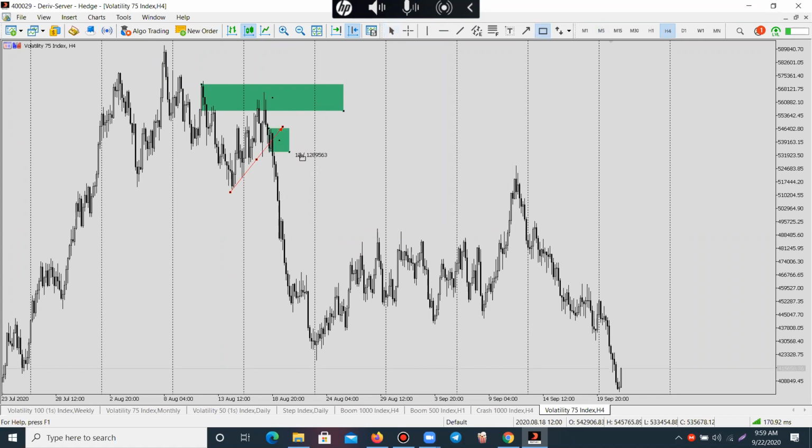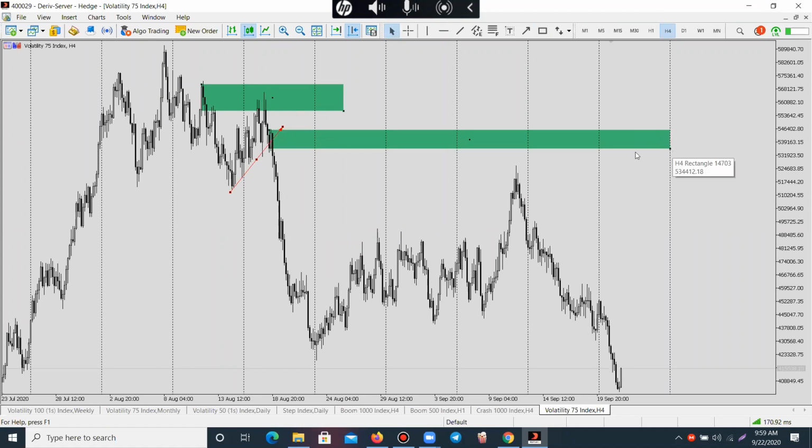Check V75. They never used this block also. Do you see how these people there, they never used this block? They didn't reach that. That was my target. This V75 is a problem, yo. The target was there, but people looked at the higher time frame fair value gap. It's where they stopped. They dropped again.